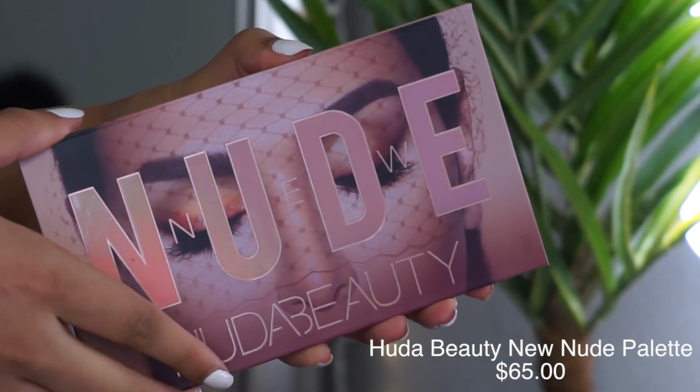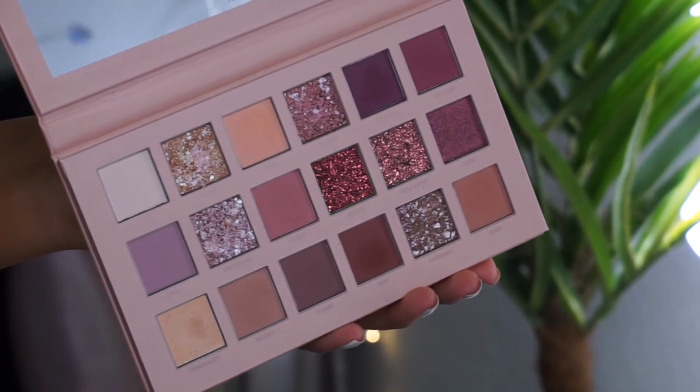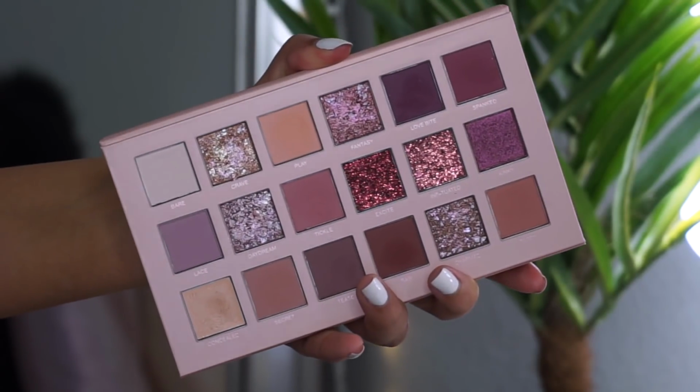I went ahead and showed you guys how I got this eye look. I used one of the products I bought, so let's get started with that. I purchased the new Huda Beauty palette. This is not new, but this is new for me. I've been wanting this palette ever since it came out, but I just couldn't spend the $65. I think this is how much it cost. Of course, I got it on sale, but still, $65 for an eyeshadow palette. I was just mind blown.